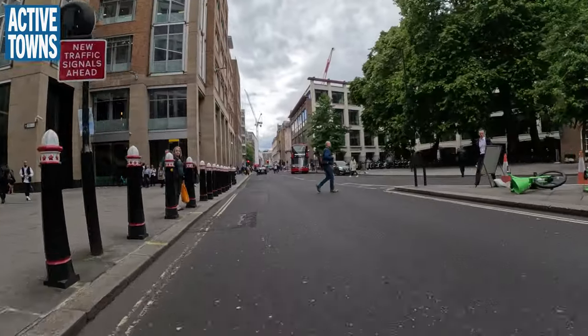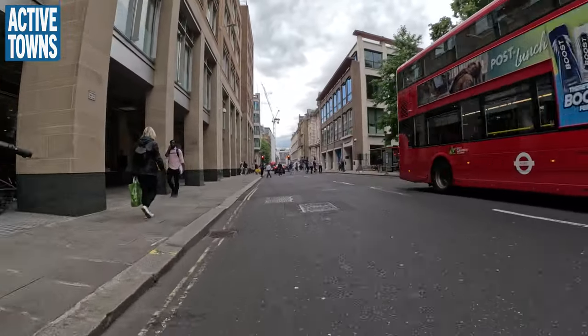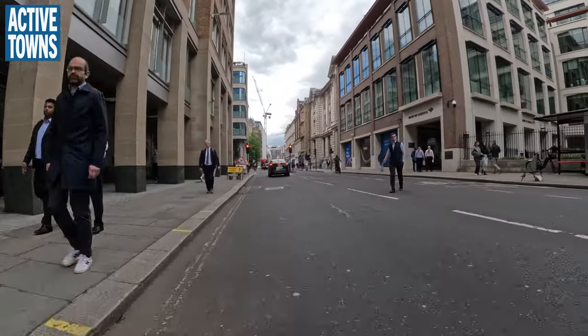Again, these bollards indicate that these streets are the City of London. Learned that from Will yesterday.